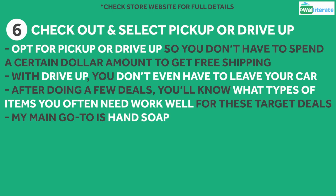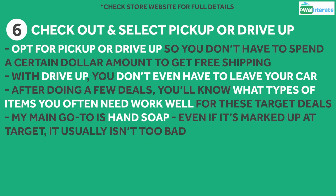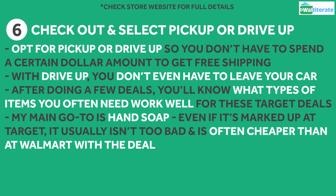Again, one of my personal go-tos is hand soap. As you can see, even if there is a markup, it usually isn't too bad, and it's often cheaper than at Walmart with the deal.